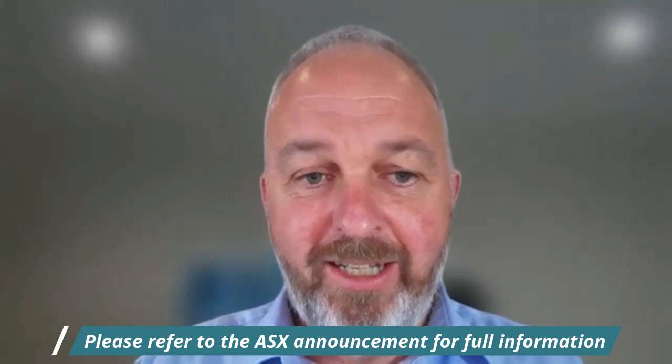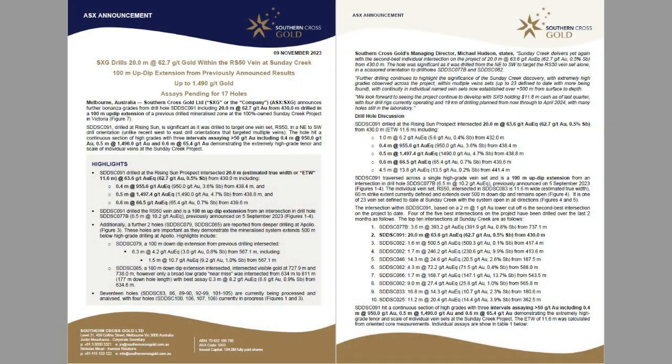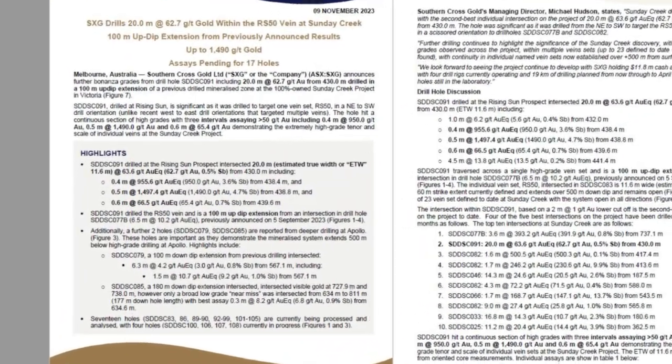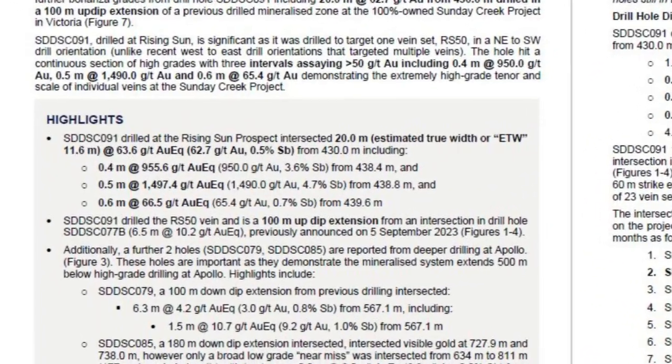Good morning, everybody. Another day and another result from Sunday Creek and Southern Cross. This time, another cracker. It sounds a bit like a broken record. We just announced drill hole 91, that drilled 20 meters at 63.6 grams gold equivalent. That was made up of 62.7 grams gold and 0.5% antimony.